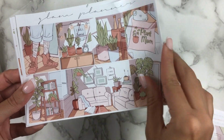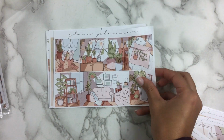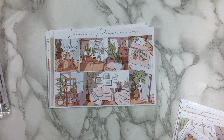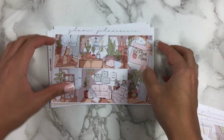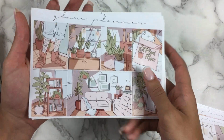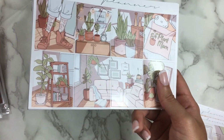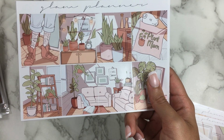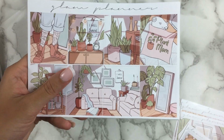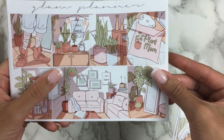And I do like the color scheme, how the shadows are this kind of muted purpley color. It all really works for me, even though the theme is not really applicable to me, because again, I don't really like plants, not a plant person. I don't know when I would use this, but just the art and the shadows, I just had to get it. And I do have a lot of plant themed washi overlay tapes, so again, I guess I have to get more plant kits so I can use those.